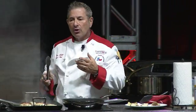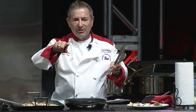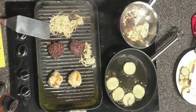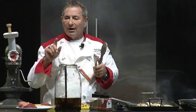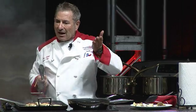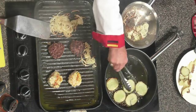And baked potatoes, the reason I like using baked potatoes for it, rather than raw potatoes, is why? Anyone know? Take a guess. Well, not only are they already cooked, but when you already cook them, it gets the moisture out of it. So when you stick them in the oil, you don't have to worry about evaporating or steaming out that moisture. So that is another reason I like to use them.